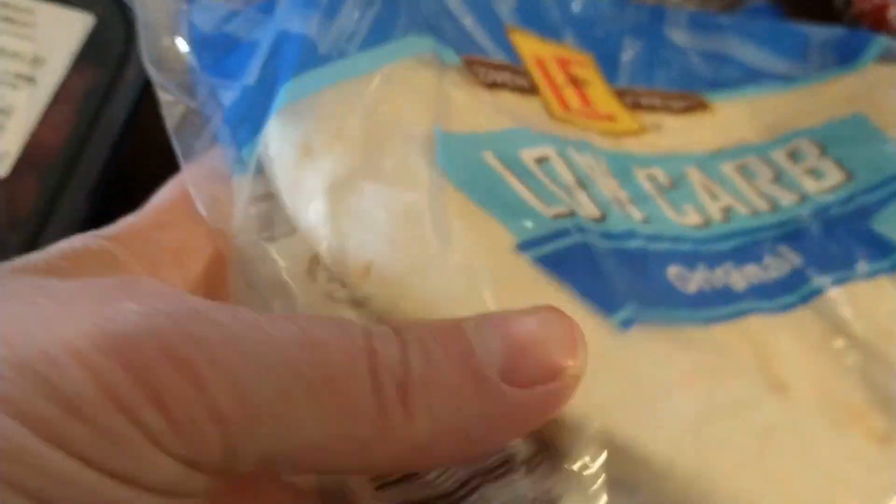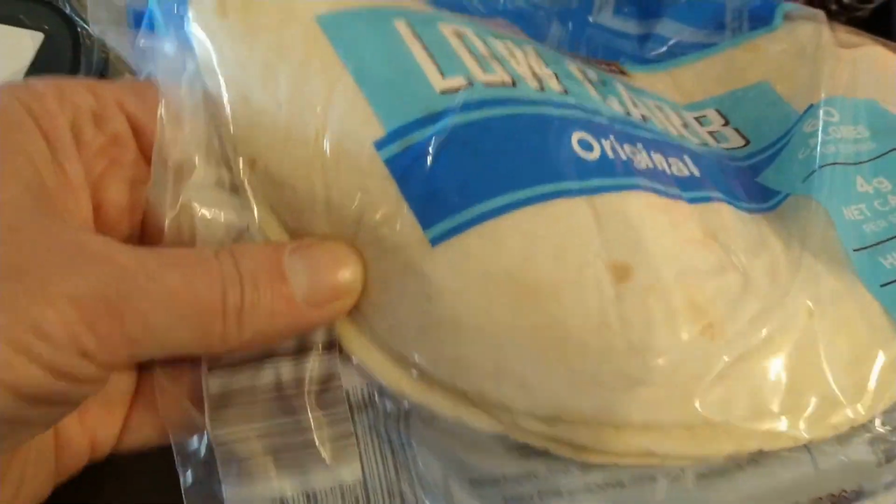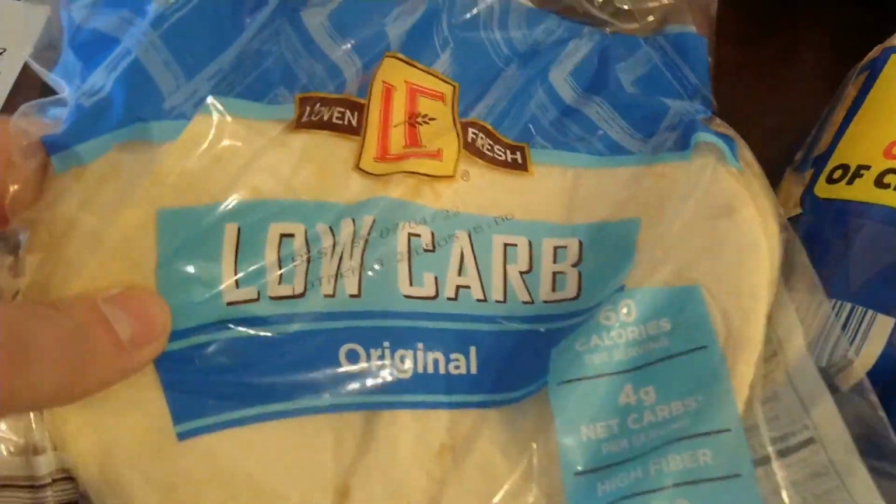These are just as soft as a flour tortilla. I don't know if you see how they bend. They're so delicious.